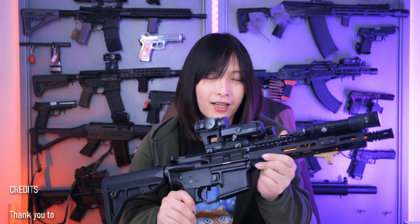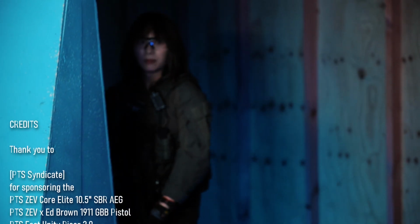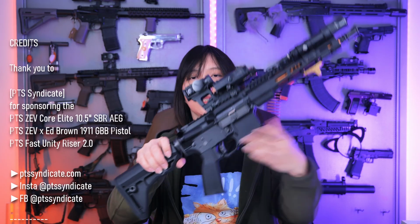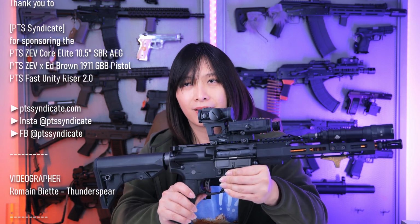To start off with the Core Elite SBR short barrel rifle thing. So it does allow for a quite nice short pull geometry. So that's really fancy, but not really. So internally, the ZEV Core does feature a full metal gearbox, which runs 8mm, and it does give you better trigger sensitivity. So that's quite a nice touch from ZEV PTS.